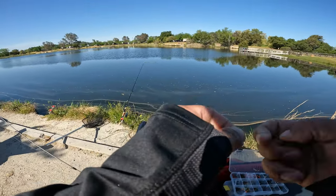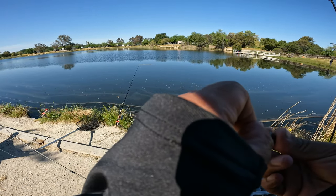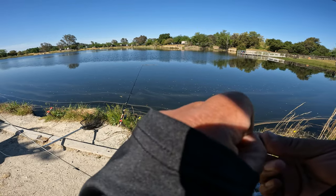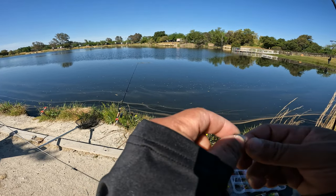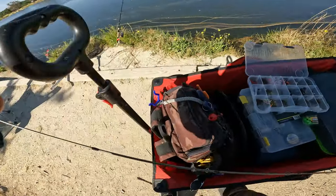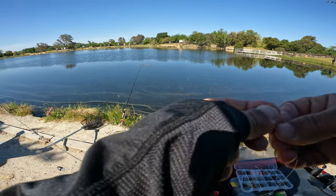Now, this is my second setup on the second rod. And this is how I do it. You see the weight? It's really super light. It's about a quarter ounce weight, and then I attach a bead in the back of it. Sorry about blocking the camera view there. And then I attach it to a swivel.